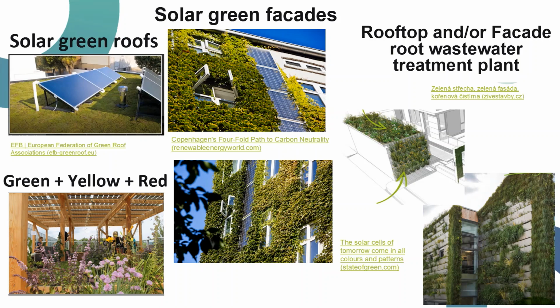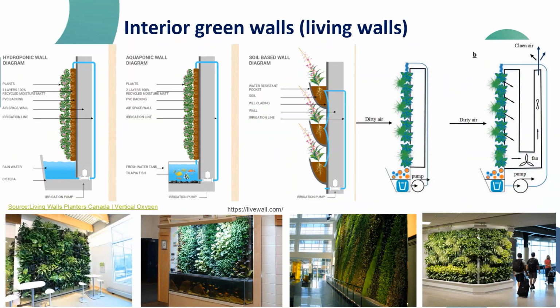A special case is a facade or a roof that is green and acts as a root wastewater treatment plant that takes care of the building's wastewater.